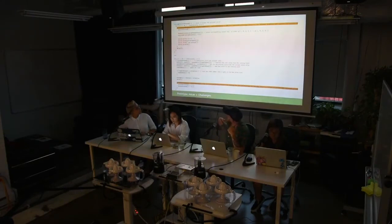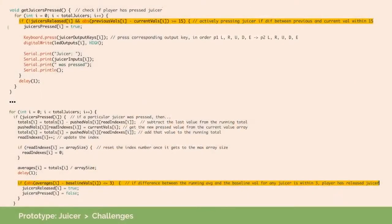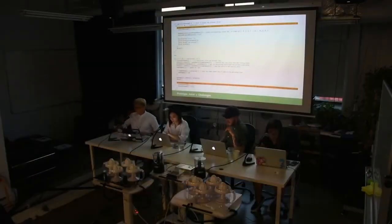And then also just creating a running average, and playing with how many values we needed in there. It turned out 6 or 7 values was a good amount for the running average, to get a smooth, consistent input value. So if anyone has any questions about that, I'm happy to bore you to death and talk about this afterward.